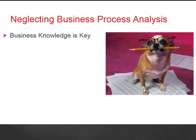Neglecting the business process analysis. Business knowledge is key. You are delivering value to the business. You are not building a database. The users don't care. Tim Costello said something very interesting about the users don't care about the data. They care about information. That's true. They don't care what the data looks like. They care about results, okay? Deliver value to the business. Solve their problems.